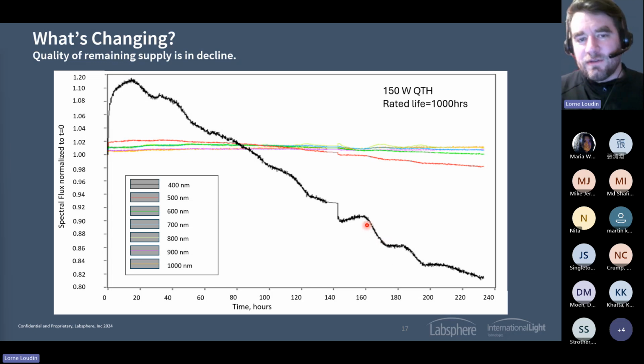What that says is a few things. One, the CCT, or correlated color temperature, of that incandescent lamp is changing through time. We know that to be true, but it's really changing, and this shows how, because this 400 nanometer band is just dropping off significantly. Also, you can see that this red line, the 500 nanometer component, is also dropping off. While we don't have the data, you can fill in what might be happening between 400 and 500 nanometers to a certain degree. Again, that's an over 30% change in the 400 nanometer spectral flux within less than 25% of the rated life of a lamp.